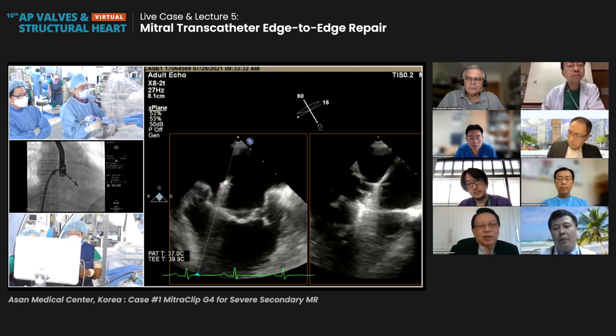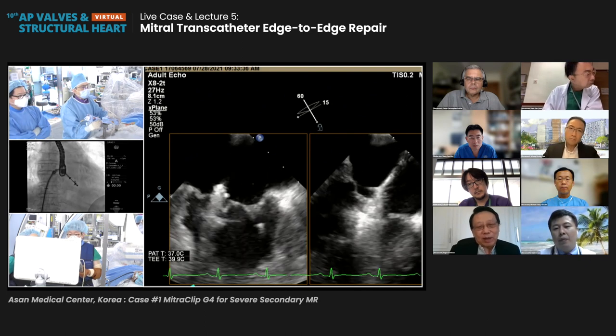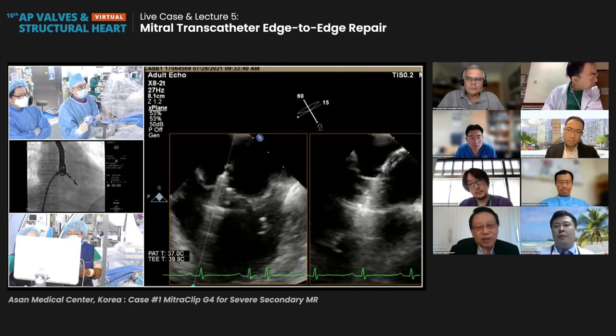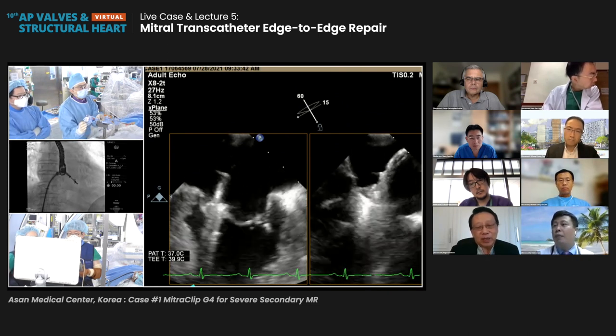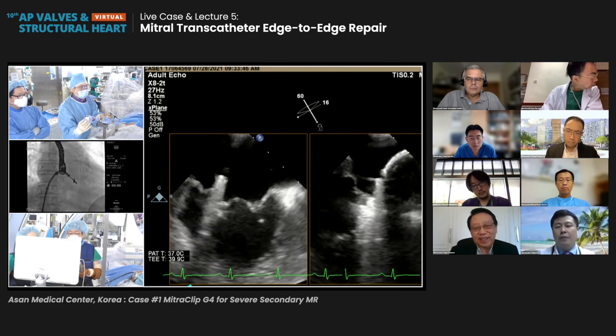I watch your technique with great interest. This is a great technique, especially if we don't want to catch the cord, especially because you're using NTW. Yeah. This is a great technique.